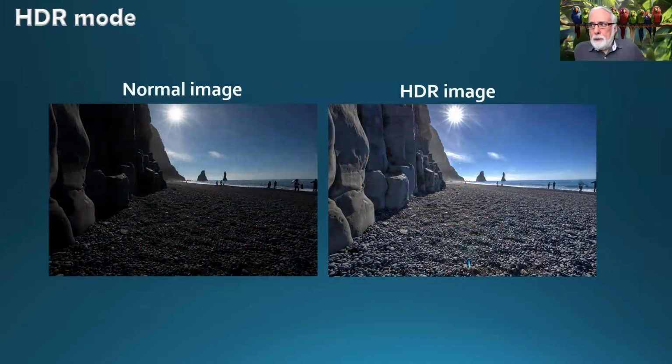Here's an example of a normal image and an HDR image. This was not shot with a smartphone. This was shot with a larger camera, but it'll give you an idea of what HDR does. The image on the left was one image I took, and you can see we have a really bright sun, and the foreground is the shadow is completely lost. But in the HDR, where 3 images were combined to create one image, we got the best of the underexposed, the overexposed, and the normally exposed image. So HDR is really good for high contrast scenes like this one.